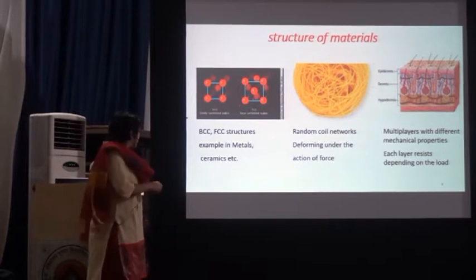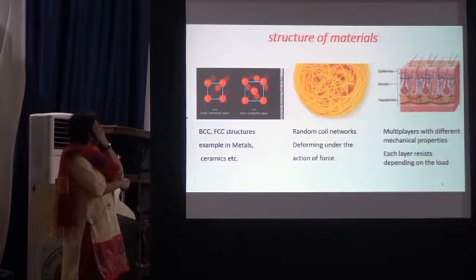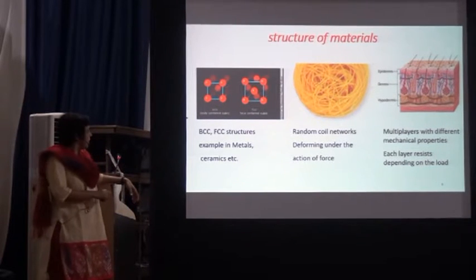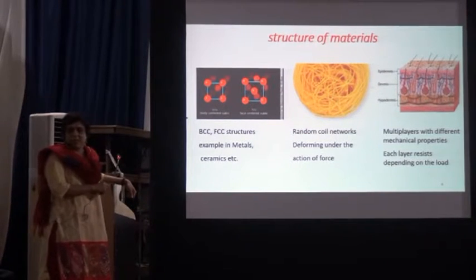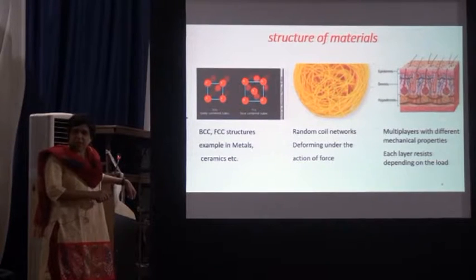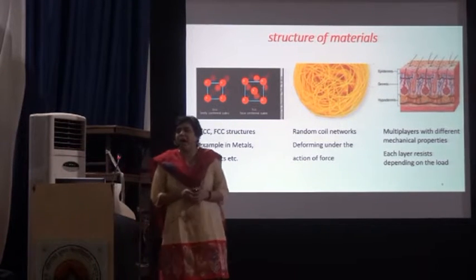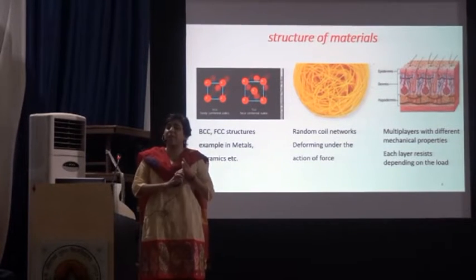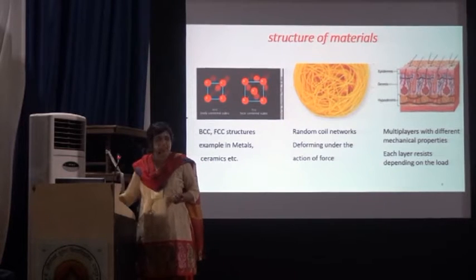Remember, biology is not as simple as metals, where a lot of us have started studying, right? First of all, the structure is complex. It's not as simple as your BCC and FCC. If you've not studied, you will study it at some point. Most of the biopolymers look like this bowl of spaghetti or noodles, right? If you look closer at things like the skin, you have layered architecture. You have different components which go in, and each layer is resisting the load that you're throwing on it. So you have something which is not isotropic, you have something which is not homogeneous, and you have something which is not linear, right? It makes it all fun to actually go and study what these things are like.